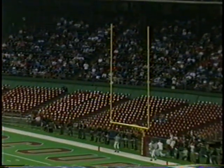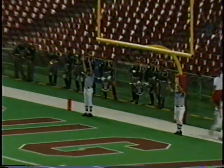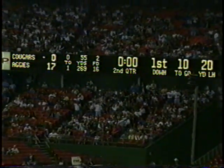Kick is on its way. Plenty of distance. And he got it! And that's halftime. It will go as a 37-yard field goal by Kyle Bryant. We're at halftime with the score: Texas A&M 17 and Houston nothing.